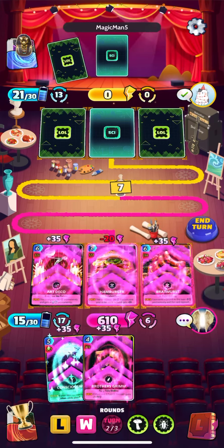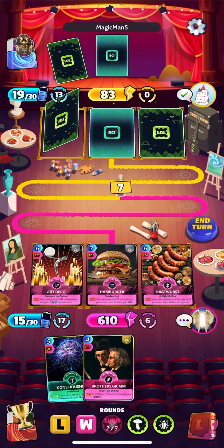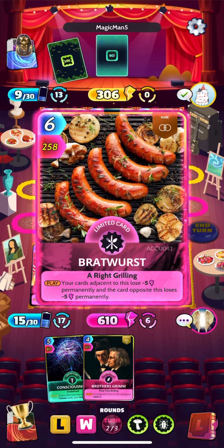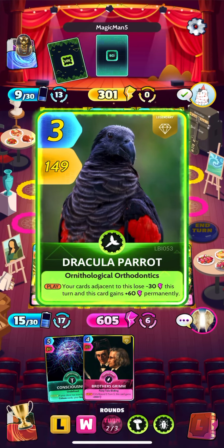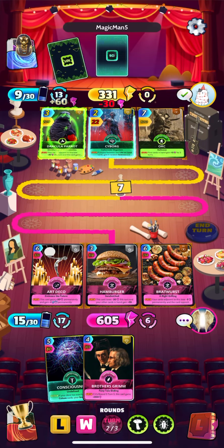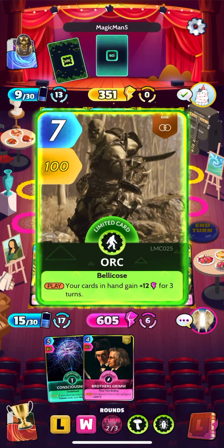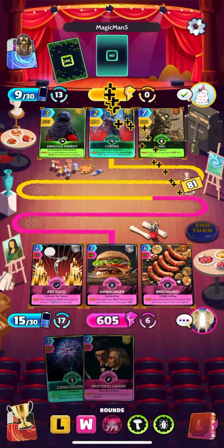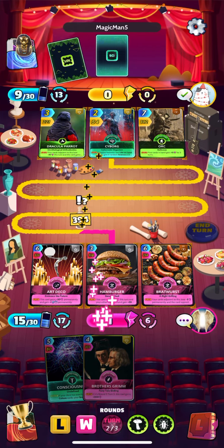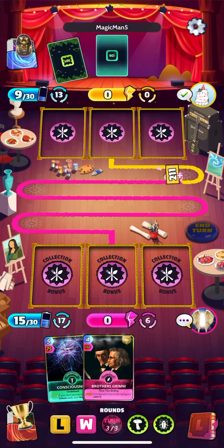I'm going to do it like this. Pretty good turn 3. I mean, this deck's putting some power down. 600 already is not bad. I think that's going to surprise him as well. Kind of surprised myself with that. So I will take 600 for sure, all day.